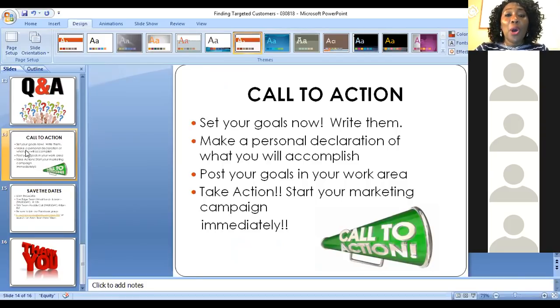And also post your goals in your work area. Put them up on your mirror, so when you wake up in the morning, the first thing you see is your goals. Put it in your work area. Write it down in your work area. Everywhere you go, put it on your refrigerator. If you're always in the kitchen all the time, make sure it's on the refrigerator. Your kids put stuff there, so put your goals there. Okay? You gotta keep it before you, because if it's constantly before you, you won't forget what your goals are.